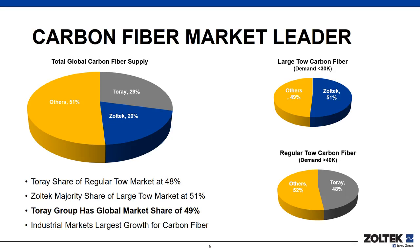Typical applications and markets for regular tow products, which are Toray products, include aerospace and aviation. These can be served with multiple products that offer a variety of performance specifications. Here at ZOLTEK, we are the world's largest manufacturer of large tow carbon fiber, supporting rapidly growing markets like wind, automotive, 3D printing, oil and gas, civil engineering, industrial, sporting goods, energy storage, and infrastructure. The next slide will highlight the different products and supply chains associated to the carbon fiber.